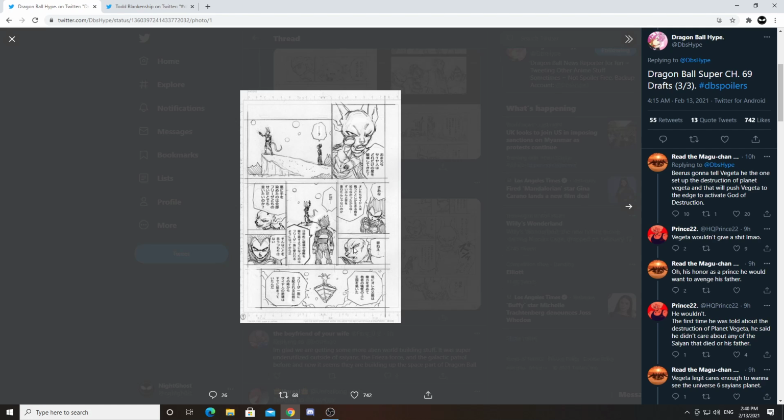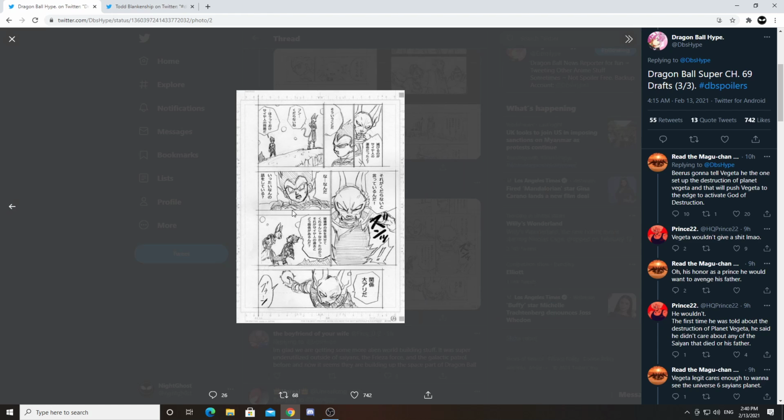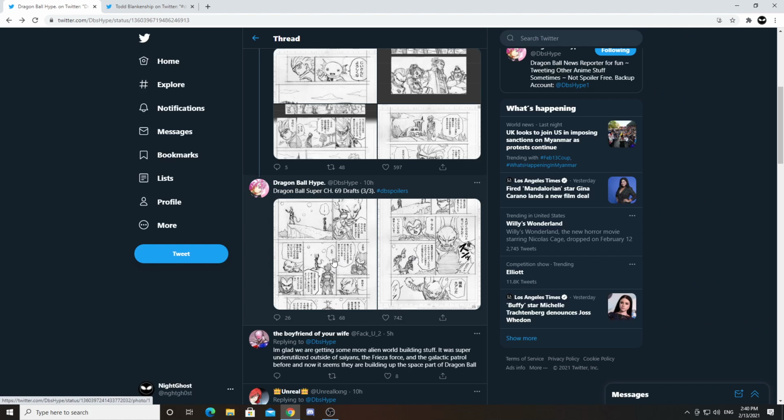And it seems like he was going to be hinting at Vegeta learning a technique of the gods, which is not Ultra Instinct, because we found out from Beerus in the previous chapter that Ultra Instinct was not the only technique used by the gods. And you can see they're having a bit of a conversation. Now, what they're talking about specifically, we'll get to. So that is the very last of the early draft pages.